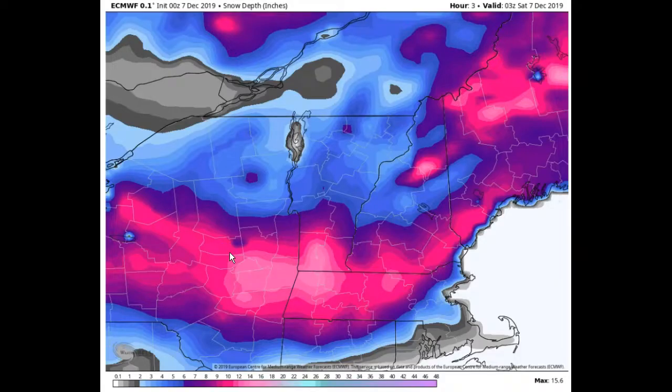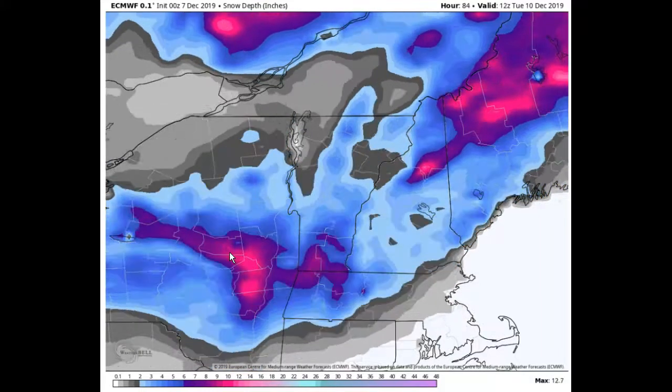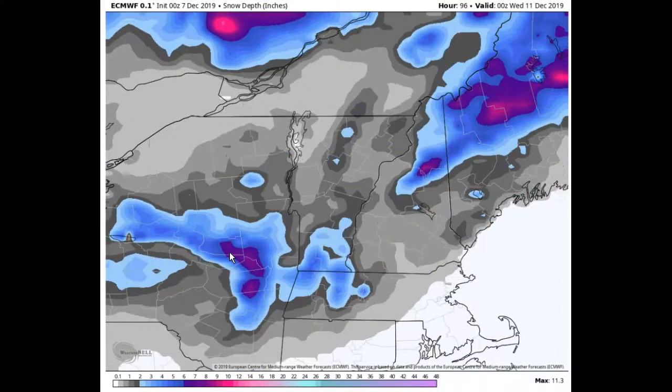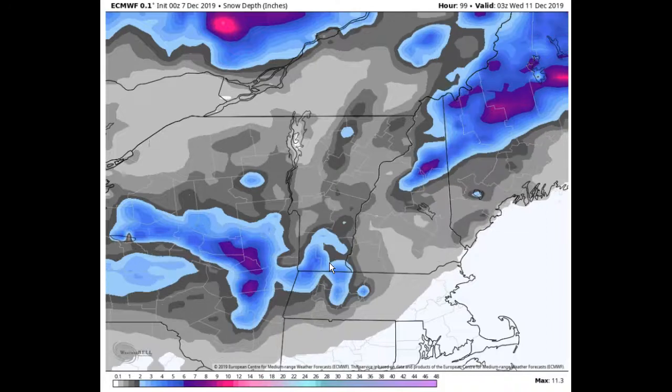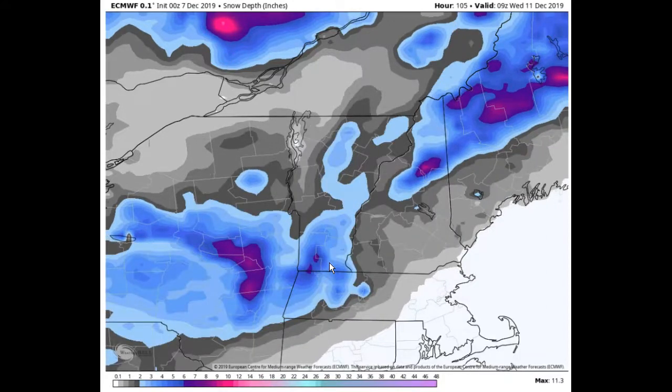Now this is total snow depths on the ground here based on the European, and what you can see is that as we warm up, we lose a lot of our snowpack here, especially in the northern part of the state, and we're down to under an inch in a lot of places. That includes a lot of the Champlain Valley. The heavier snows that fell across parts of Vermont are also going down, and this comes, of course, with the next surge early to mid-part of next week.